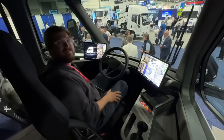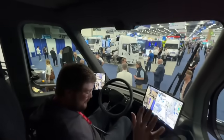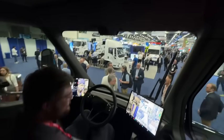So huge thanks to Tesla for bringing it here. Otherwise, I don't know when we would have ever seen this. Yeah, so we got more to do, but that's the very first impression getting in the truck. It's awesome.